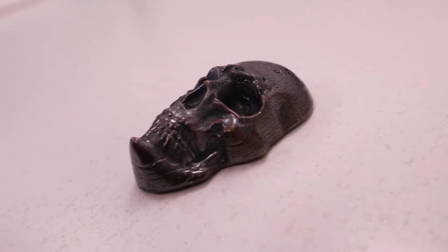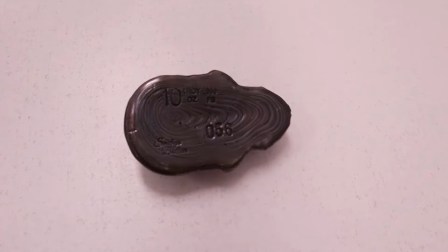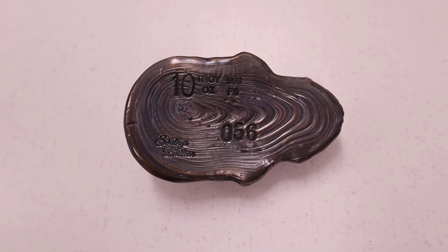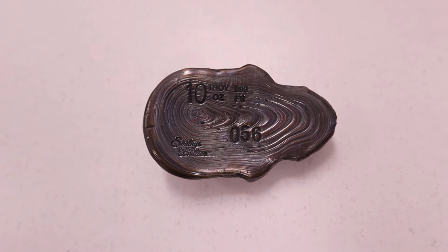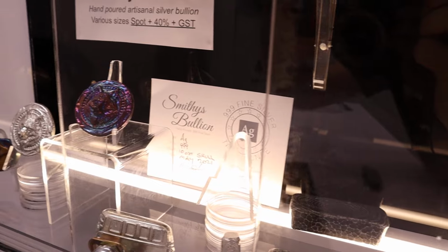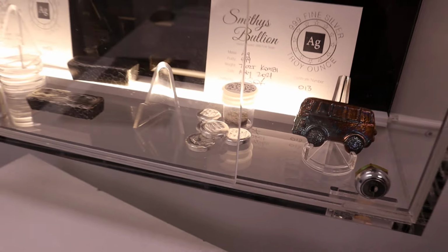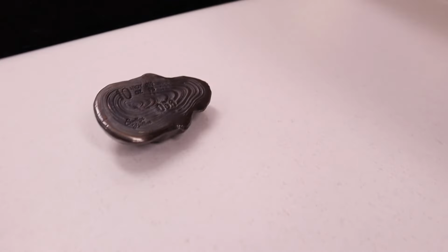Look at the detail on that thing. That is so cool. And if you could turn it over in your hand, please, and we'll take a look. You son of a bee. Every time. You get pleasure out of torturing me. Oh, well, 10 troy ounces. Yep, number 56. Okay, there you go. Beautiful. And they do come with accompanying certificates. They do, as a rule. Every single one should come with an accompanying certificate. They do, as a tube, though. Okay, gotcha. So that's the skull available for sale right now.